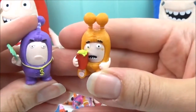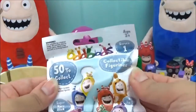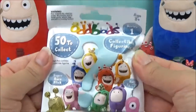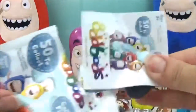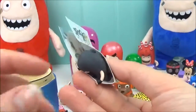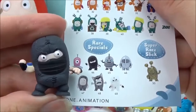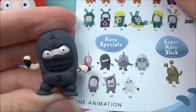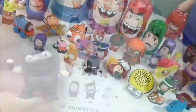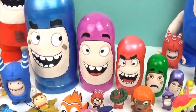Super cute. The last of Pogo's surprises is this Oddbod's blind bag. I really hope we get a gold one. Ooh, I think this one's rare. Oh, it is one of the rare ones. This is a rare special and it looks like a ninja Oddbod. How awesome. Alright guys, here are all the awesome surprises in the Oddbod's nesting dolls.